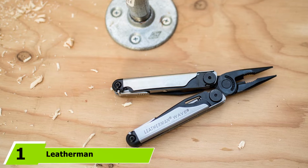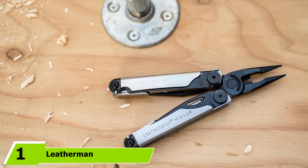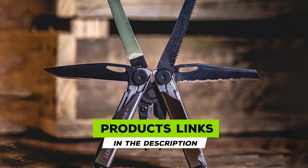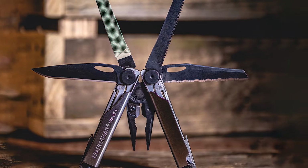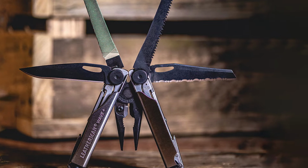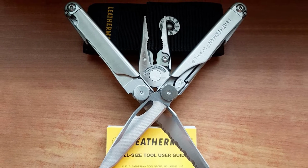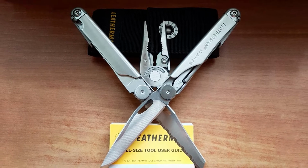At the first position of our list, we have Leatherman Wave Plus. Neither cheap nor outlandishly expensive, Anderson refers to this well-equipped multi-tool as the standard Leatherman that is the best bang for your buck and has everything you need. The Wave Plus is a recent upgrade to the brand's best-selling Wave model, featuring 18 different tools, few of which feel superfluous. The wire cutters are replaceable, and as with all Leatherman multi-tools, there's a 25-year warranty.